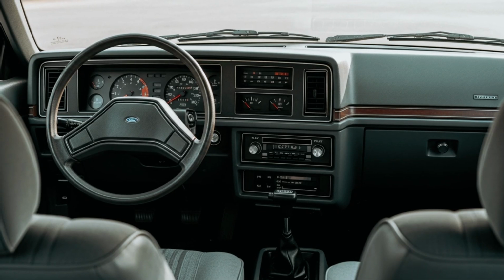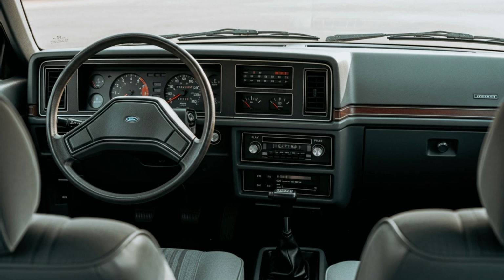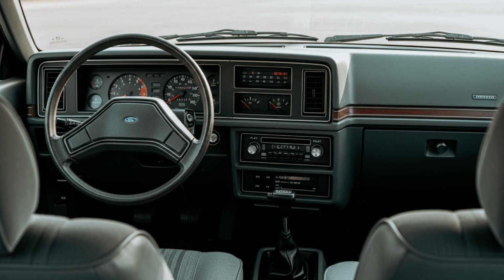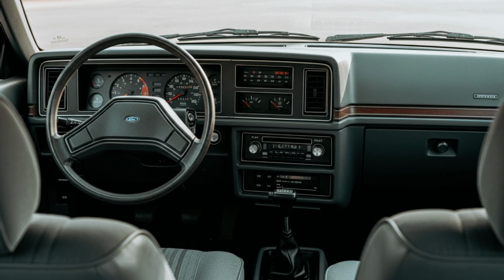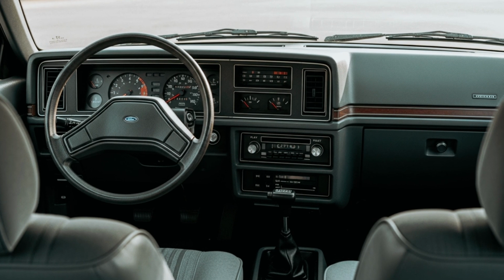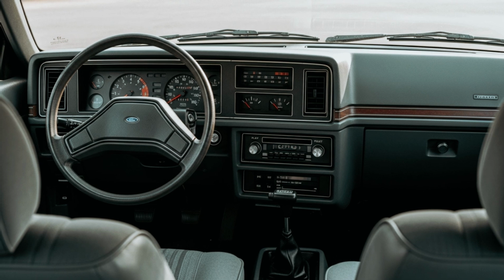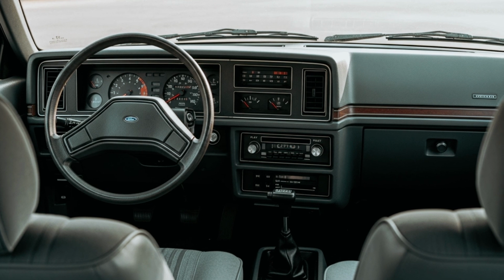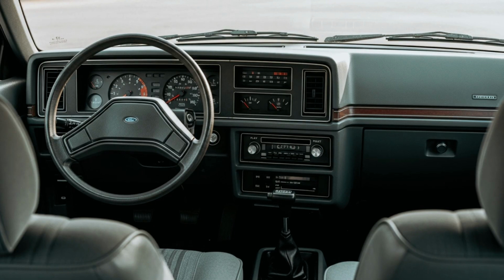Step inside, and the story continues. The cabin is surprisingly upscale. Soft-touch materials on every surface, minimalist controls, and a well-laid-out dashboard that feels refined and driver-focused. Even the stitching on the seats tells you this isn't a quick refresh. This is a brand that's been listening to its customers.